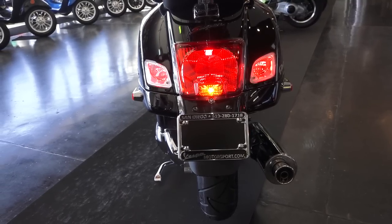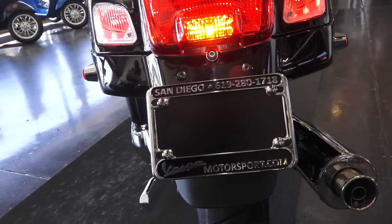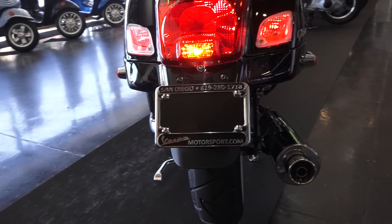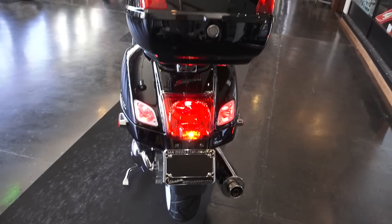We have our license plate frame on there. We've made this license plate frame for several years, and just recently we've ordered them in black and chrome. So it accents this scooter very well, having the black and chrome license frame on there. Going up higher, this scooter is unique.